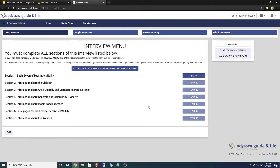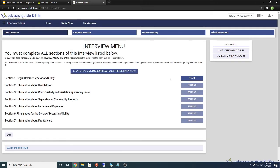And then since we're starting a new interview, we're just starting our paperwork, we're going to click here, open divorce interview. Then this is going to load up, and then this is the program. You're going to click start. You're going to go step by step as it asks you the questions in the paperwork, and it helps you fill out.